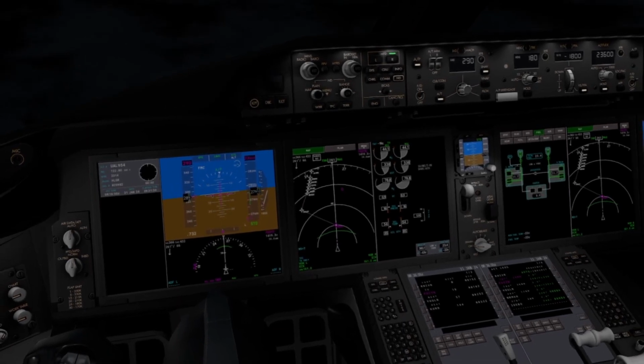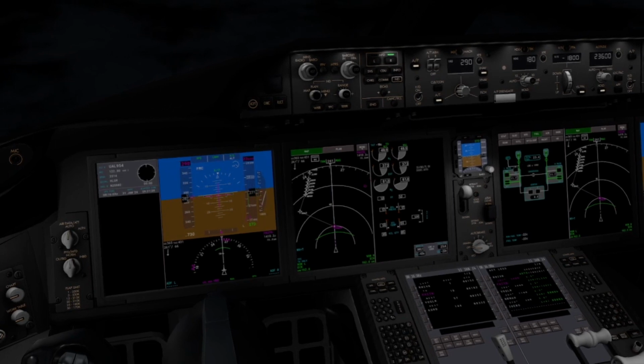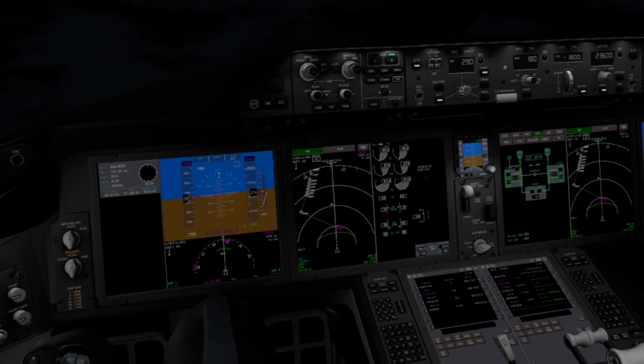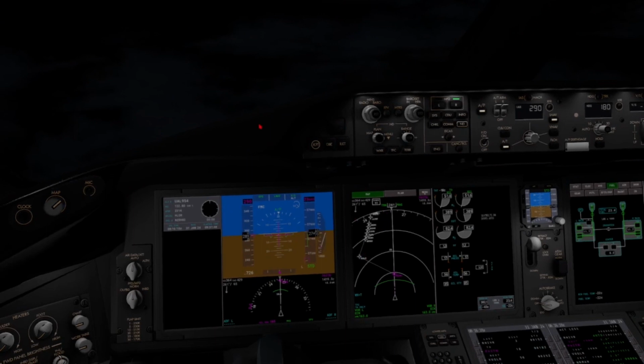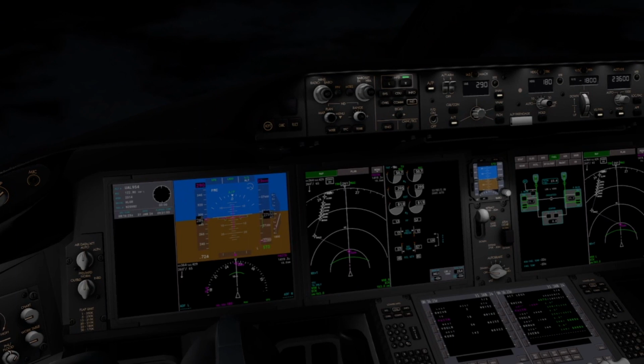So maybe we can speed up here a little bit and maybe be on time. Let's see. Nothing too spectacular right now. We're just waiting for some different things. We could check our weather here.